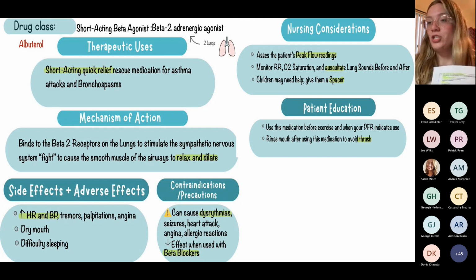Remember, bronchodilation, increased heart rate, pupil constriction, constipation, things like that. So while it will work in an emergency situation, we got to be aware that it will cause increased heart rate and blood pressure, which can cause some dysrhythmias, things like that, especially in kids. Speaking of kids, they probably will require a spacer if they have difficulties.